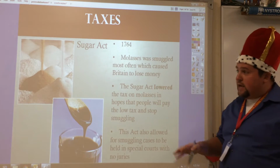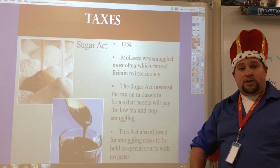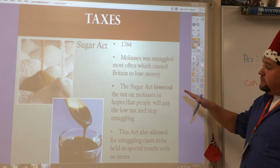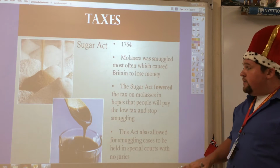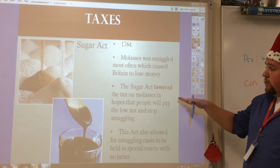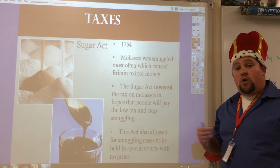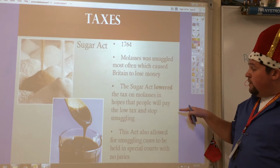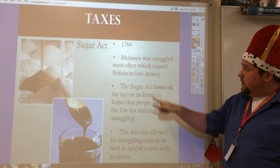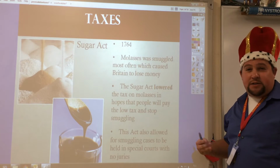But what was happening is that Americans were getting their sugar from French companies, English companies, Dutch companies. And England wanted colonists to buy only English products. Therefore, they actually ended up lowering the tax on a specific brand of sugar that was only from the English companies, making it the most affordable. Then they were hoping that people would stop smuggling sugar from these other companies, like French companies and Dutch companies.